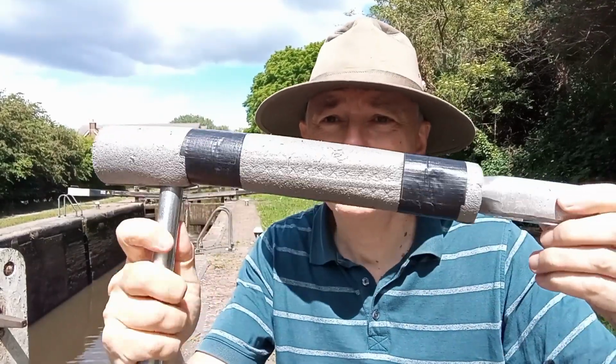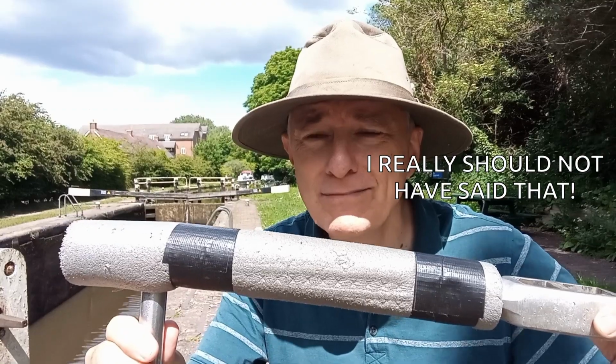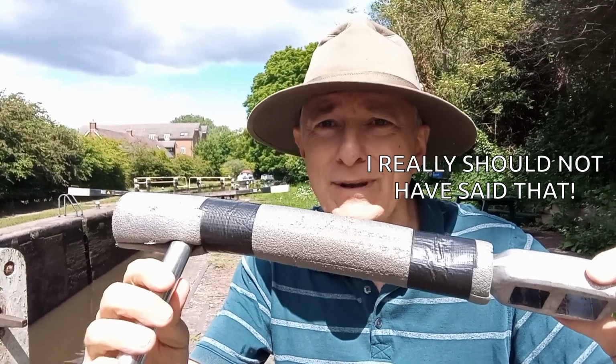Okay, so this is a lossless windlass. It will not sink, you cannot lose it. Well, maybe you can if the wind blows it away. Okay.